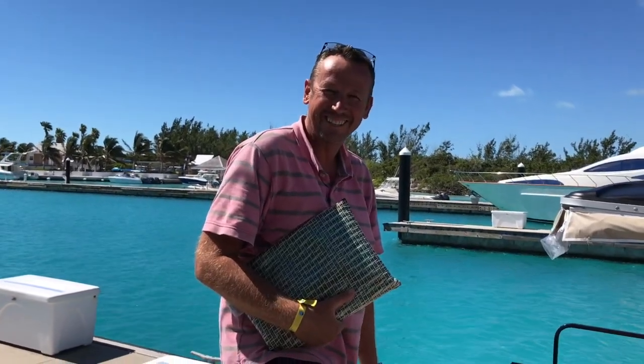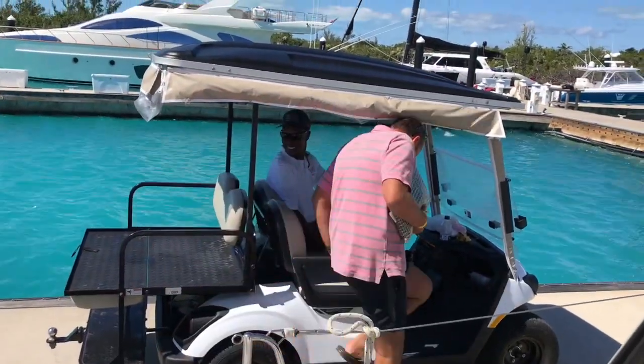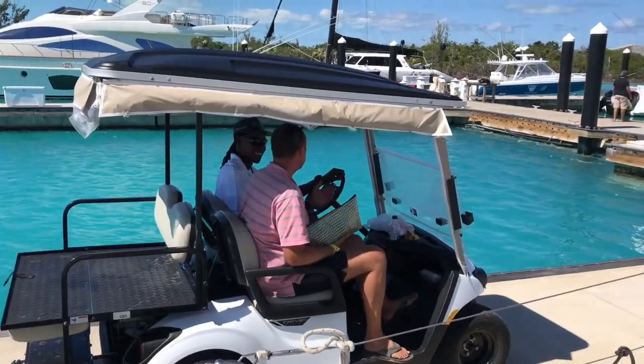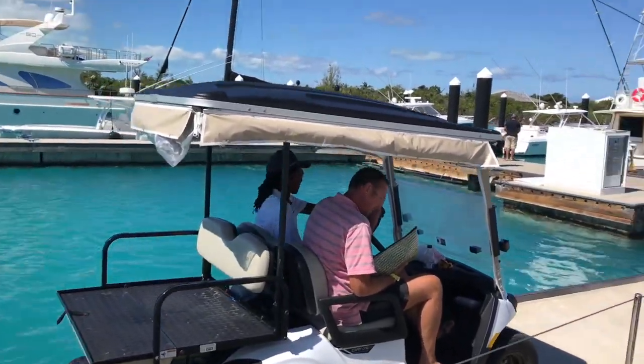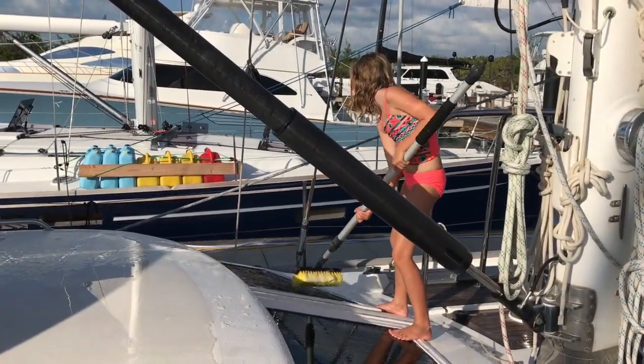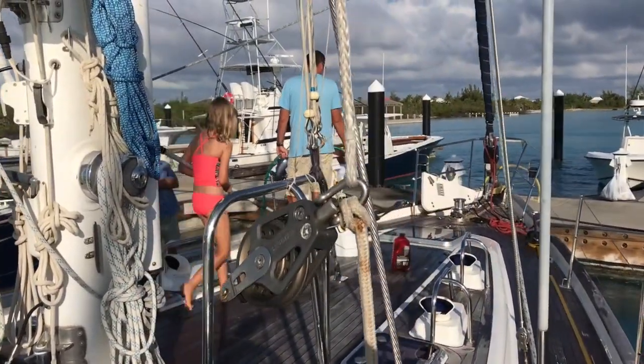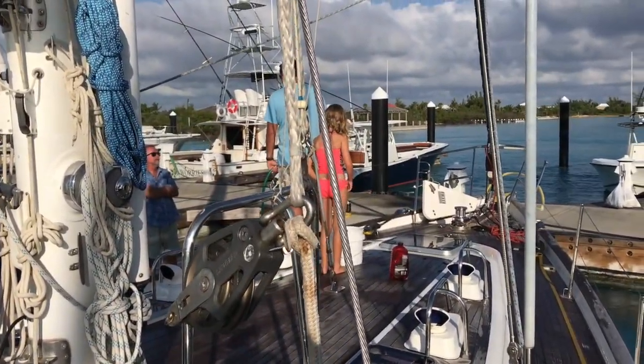Okay, go to immigration. At Blue Haven, Customs and Immigration will come to the marina to book you in. The cost is $50 for 7 days upon arrival and $50 again upon departure. After 7 days, the cost goes up to $300. Simon's working hard to help clean the boat. Simon's talking to somebody instead of working as usual.